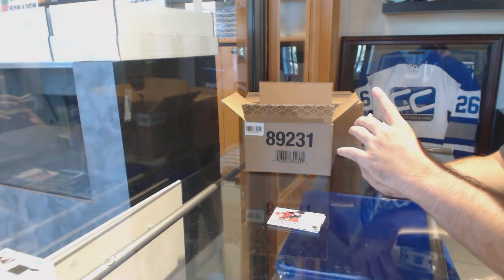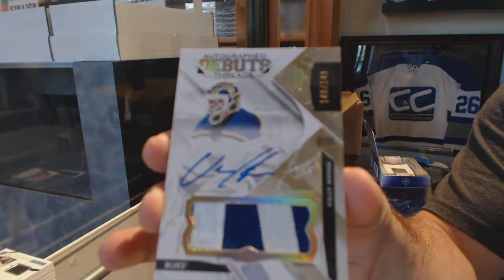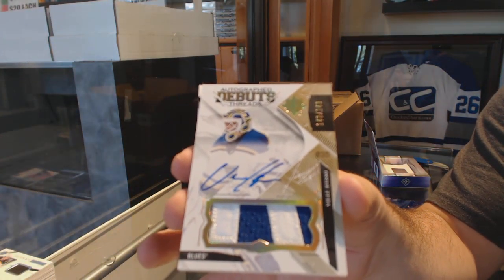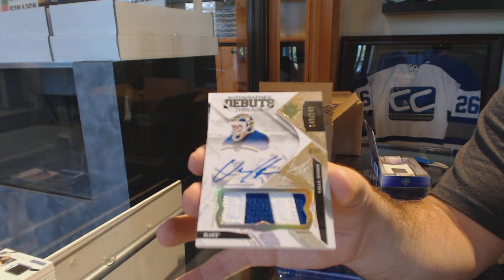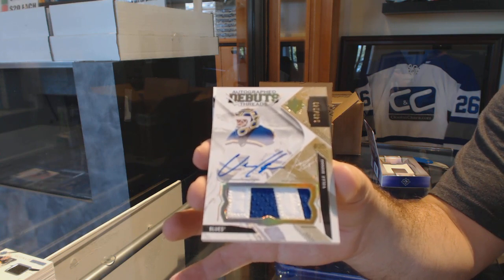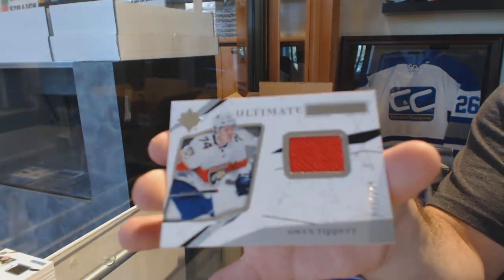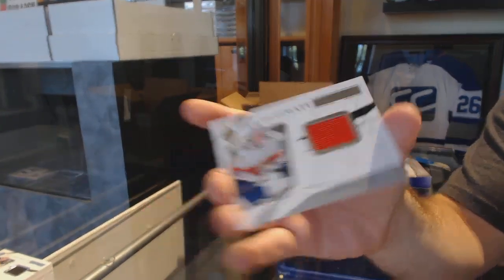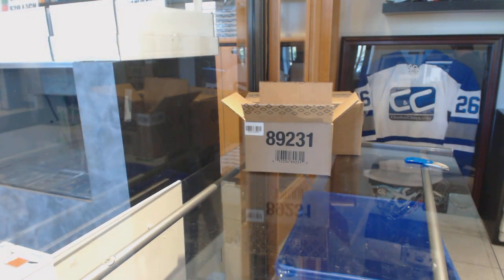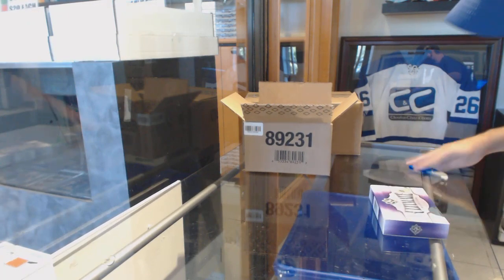Autographed debut threads to 149 for the St. Louis Blues, Ville Husso, first one of those we got. So they changed the style of them. Do you guys like these ones better or last year's? And an Ultimate Rookie jersey to 299, Owen Tippett. That's three of those now. Yeah, I like this year's as well. I would agree. Very clean.